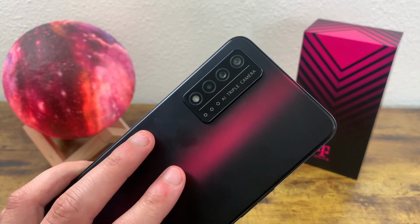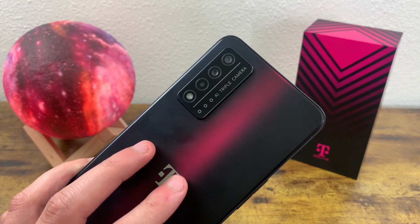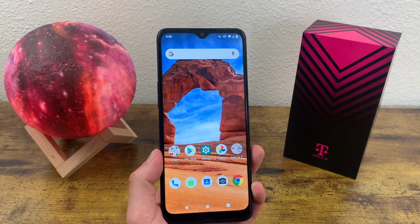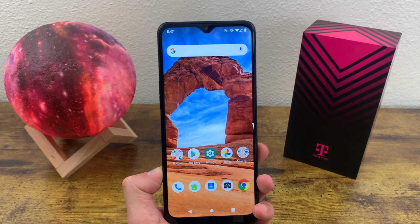We got a triple camera setup on the back with a 16 megapixel main camera, a 5 megapixel ultra wide camera, and a 2 megapixel depth sensing camera. I really wasn't expecting much when I was testing this camera out, but surprisingly, this phone does take really good pictures. Let me show you.